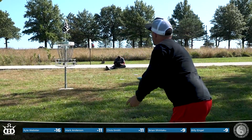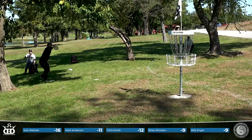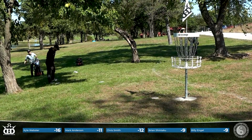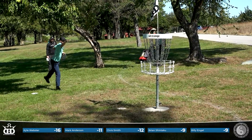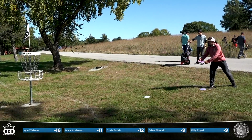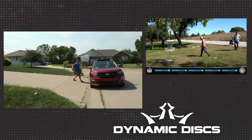Smitty typically putts with Wardens, and you can see why. Yep, just the old jam sesh. Old jammy jams. I've had many a battle with Smitty. Oh, and Kyle just low for his birdie. Anderson is up and in. Oh, what? Ooh, you hate to see that one.